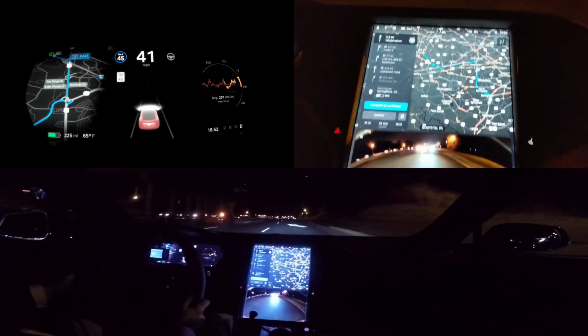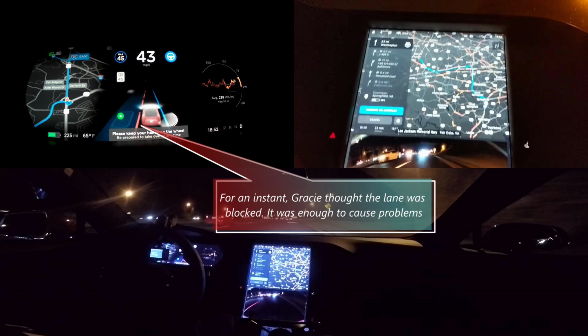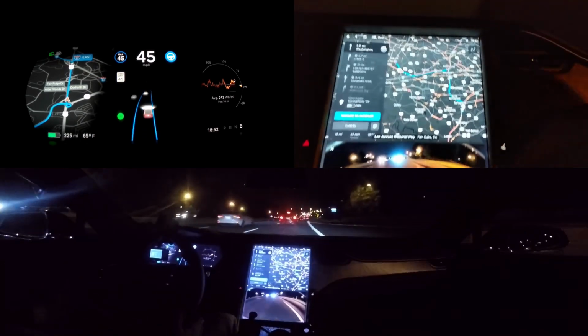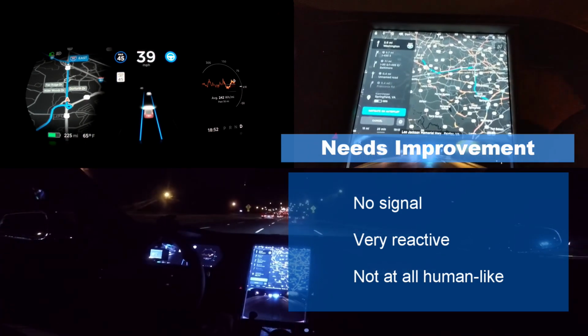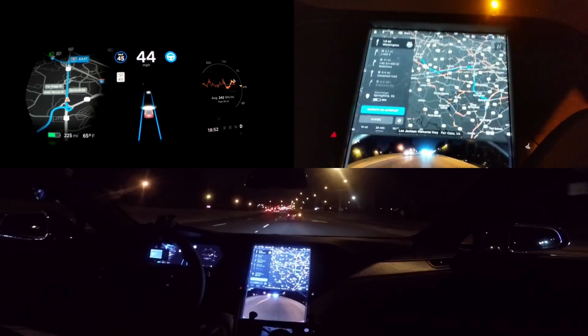Says I can go into Autopilot, so let's go ahead and try it. Let's see if we can get over here. See, there's a good example of it just not wanting to do anything until the last second there. But it did it. Certainly could be more elegant in how it handles when lanes end and merge in.